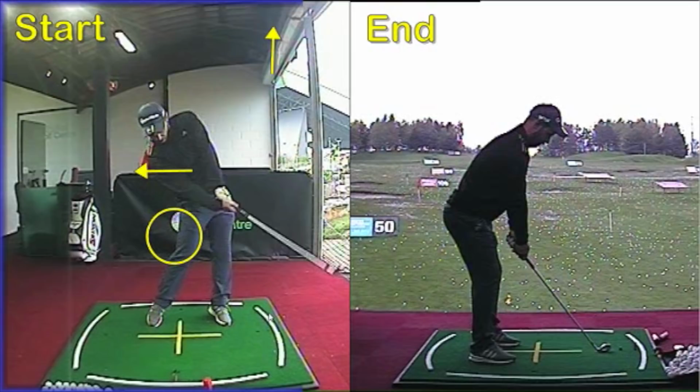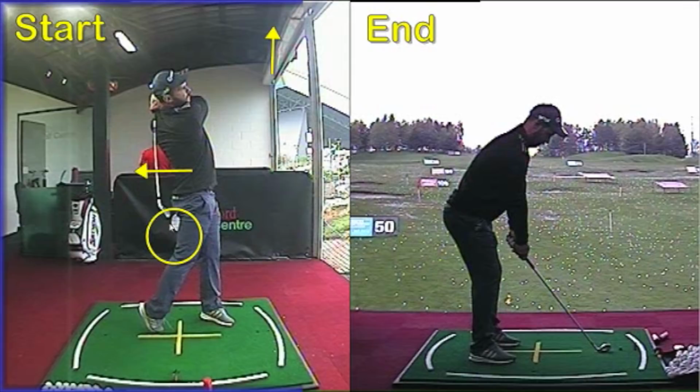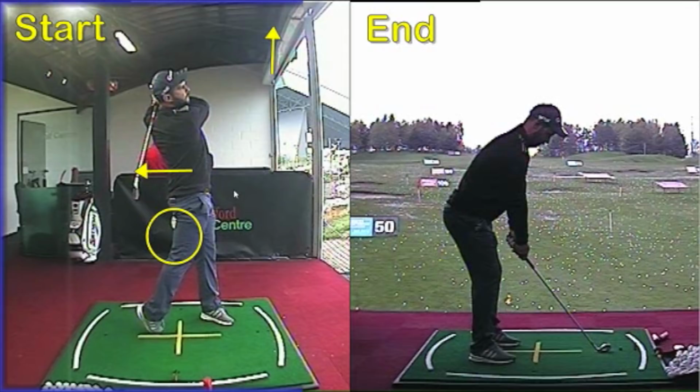One frame after, the face is very shut, and as we can see here, the head's almost over the right foot there, causing this sort of reverse C position, and you end up back over towards the right hand side as we finish. So that's what's causing Rob's right shots.